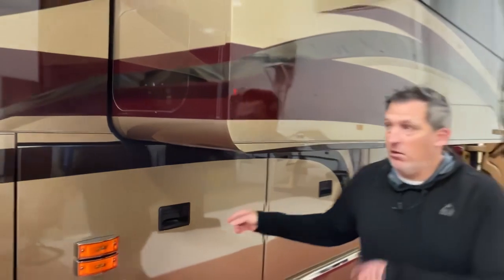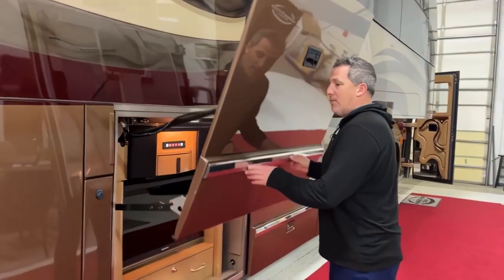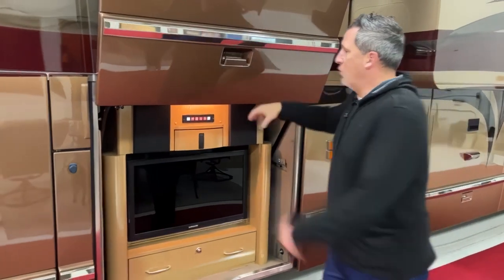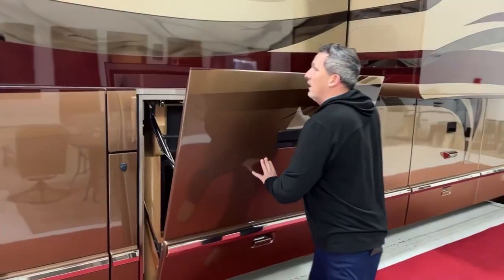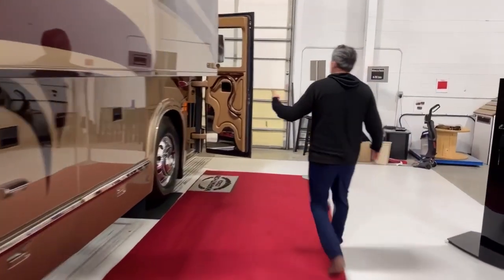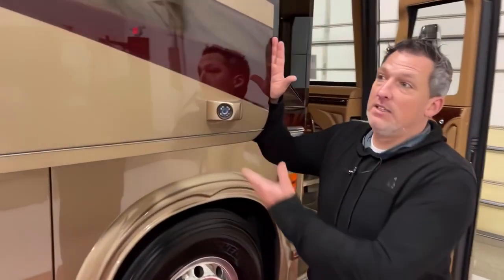Bay 3 on the driver's side is the generator. And then Bay 4, I wanted to show you this because it's got a really nice cabinet setup for the TV. Isn't that great? I'm not going to show you everything about this coach, because if you're interested in a triple slide 1176, you can reach out to me, malw@marathoncoach.com. As you can see, there's a slide out right here and not in the bedroom on this side. So there's 2 slides in the salon.